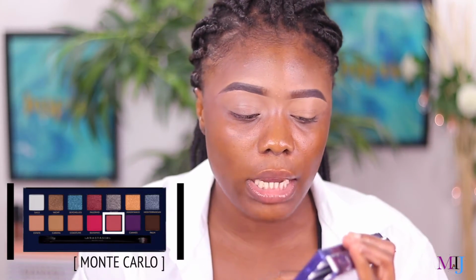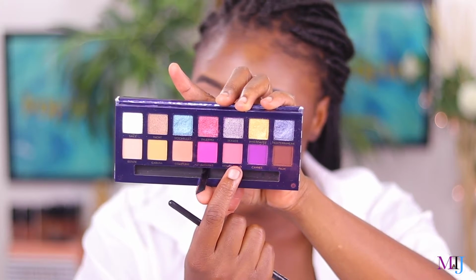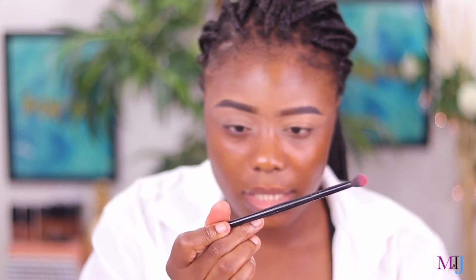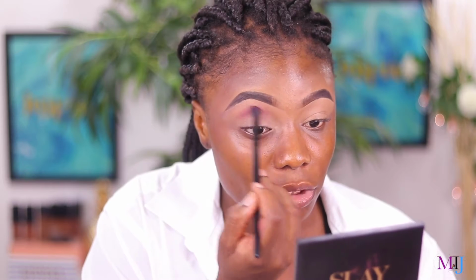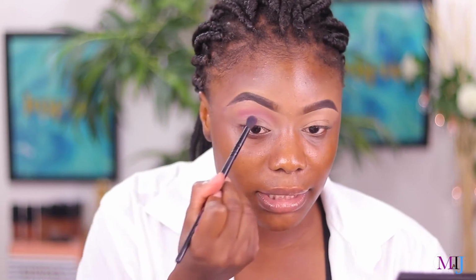I'm gonna start with Monte Carlo this time around. Earlier, I started with Coastline and it was really nice, peachy on the crease. But now I wanna try this Monte Carlo shade. This is also kind of like a pinkish shade as well. I am going to be using the Shop Missy LA Studio E136 brush, just a blending brush. I'm just gonna apply this in the crease, just for a soft pinkish, purplish transition. And that is beautiful. Honestly, the way this blends is so beautiful.